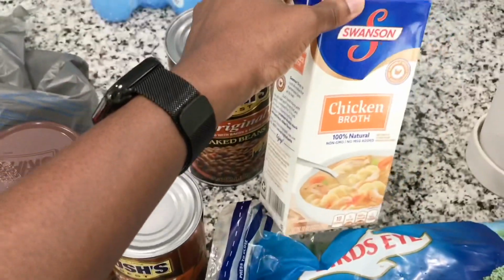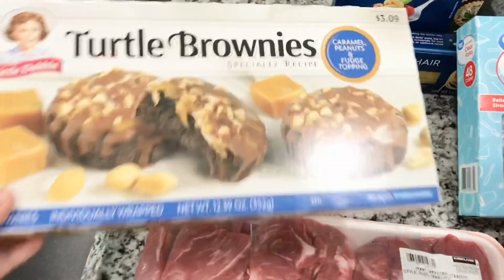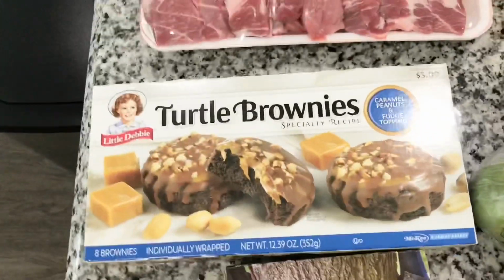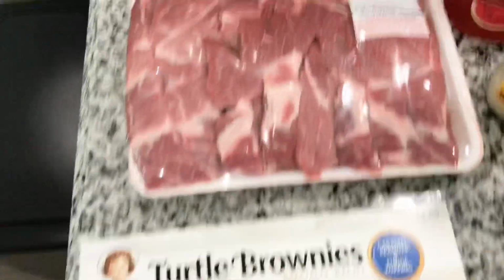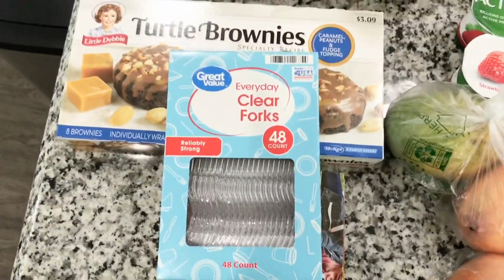Chicken broth, my husband uses that to cook some of his dishes. And then these turtle brownies, they're really good, but they're tiny. So if you get those, especially for a family, you might want 2 boxes, but they taste really good. And then I got some extra forks for our guests. We only had a few left.